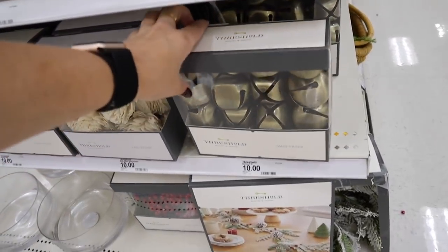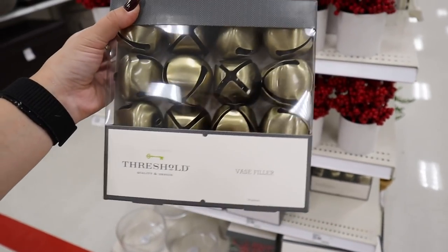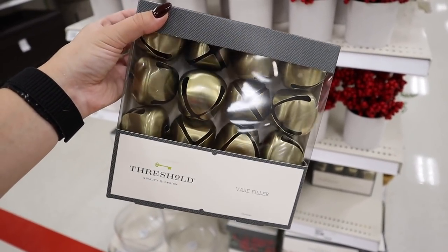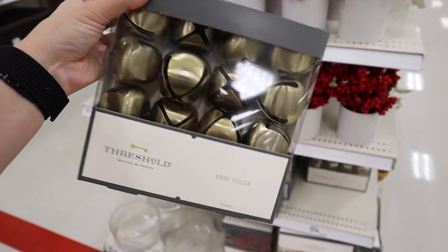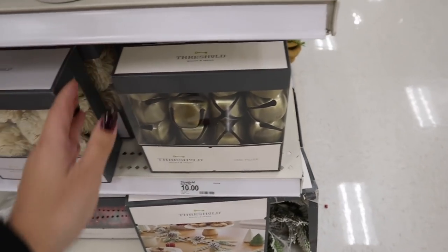But down here, what caught my attention is this bell vase filler. This is beautiful. It's $10 and you get 16 bells. I feel like that looks so much more expensive than it is. Actually, it's bells, which I love, so that's definitely a favorite of mine from today's finds.